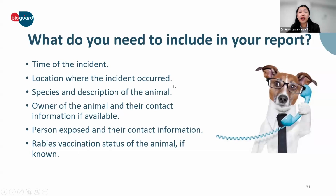So for example, if it's a stray dog or a stray cat that bit, please also, if you can, catch the animal and bring it for testing. Third one is the species and description of the animal in case the animal runs away, so the animal control can help find this animal. Next one is the owner of the animal and their contact information, the person exposed to the animal and their contact information. And last and most important one is the rabies vaccination status of the animal.